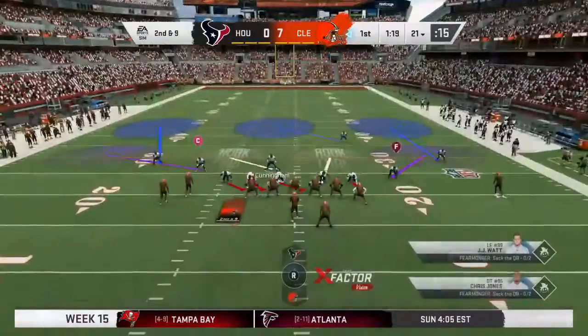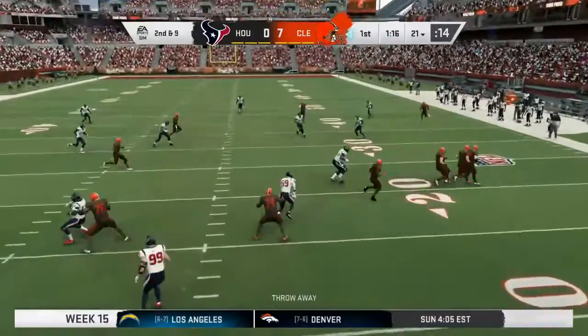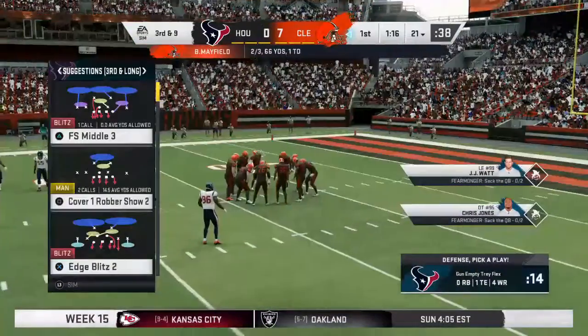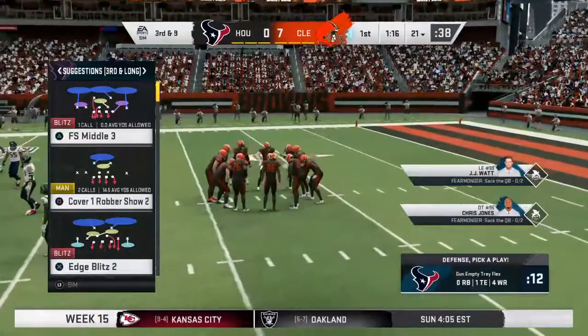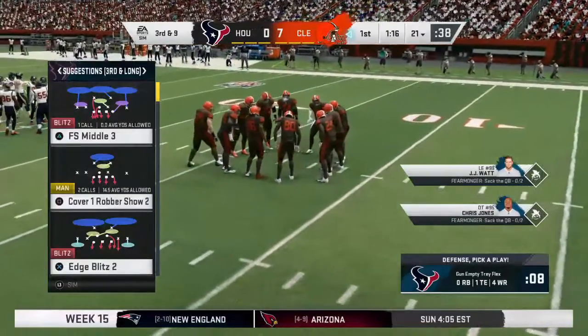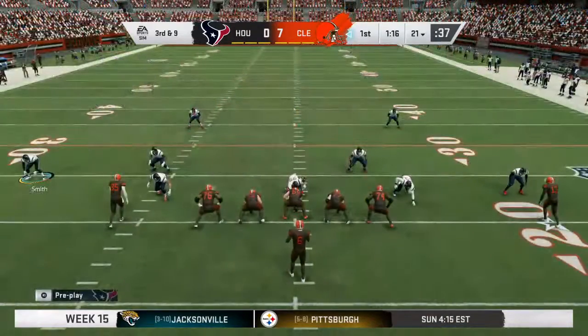2nd and 9 now from the 21. To throw, Mayfield. And that will be incomplete. Tried to dial up the long way out there, but it'll be third down. How about this offense already feeling good about themselves with a touchdown already in their first drive? They've certainly come out firing, even though that one was incomplete.